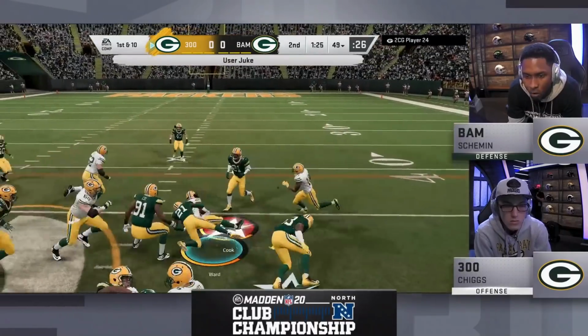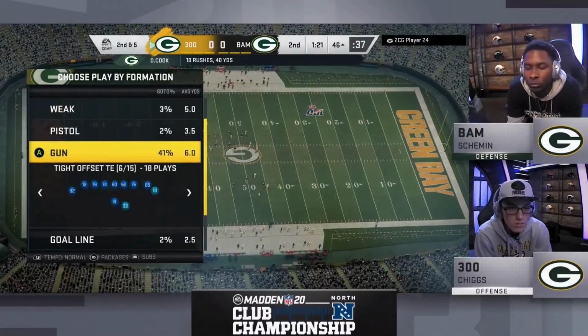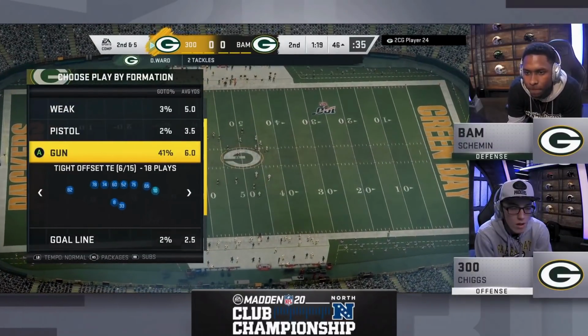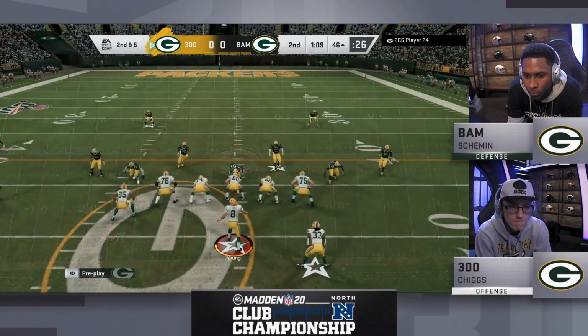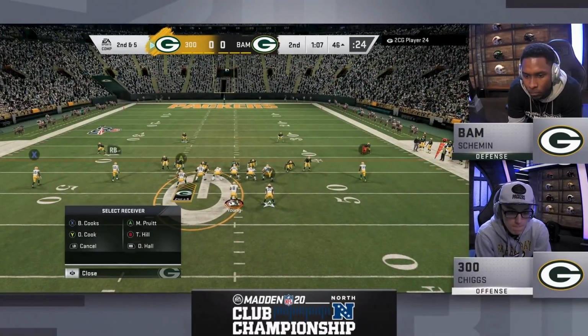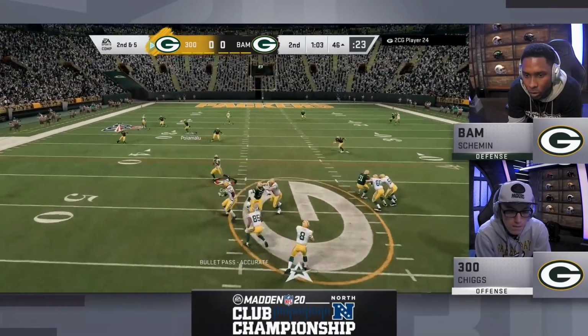Cook right side, shake and bake, little shimmy shake, picks up 3. Yeah, 10 rushes, 40 yards. Playing really balanced. Looks great. 2nd and 5. You want to use a little bit of this clock now, too. As both these players had great first drives on offense, just couldn't cash in with 2 red zone interceptions.